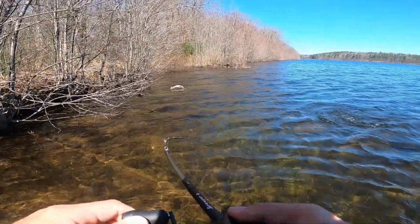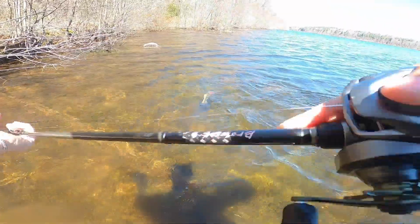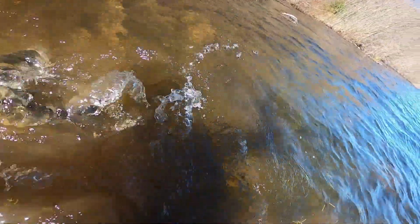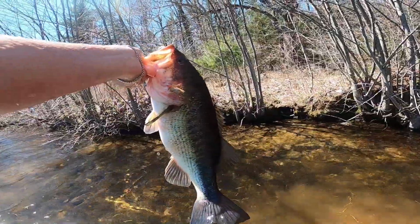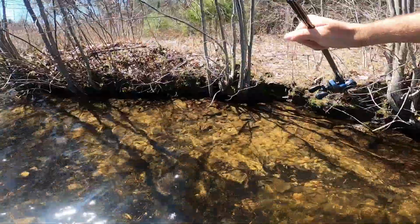There we go, guys. First bass. That's a nice one. Let's see if we can grab him. He's going for the legs. Come back here, man. There we go. Oh, holy. Man, that is a stud. That's definitely high threes.